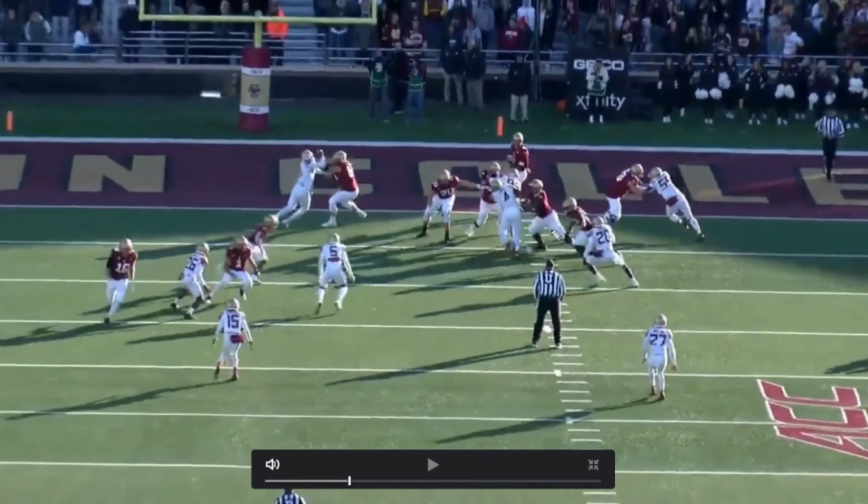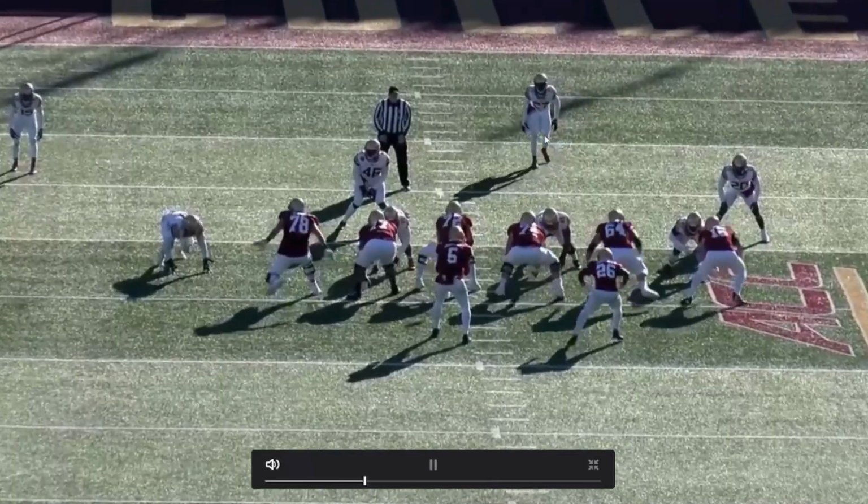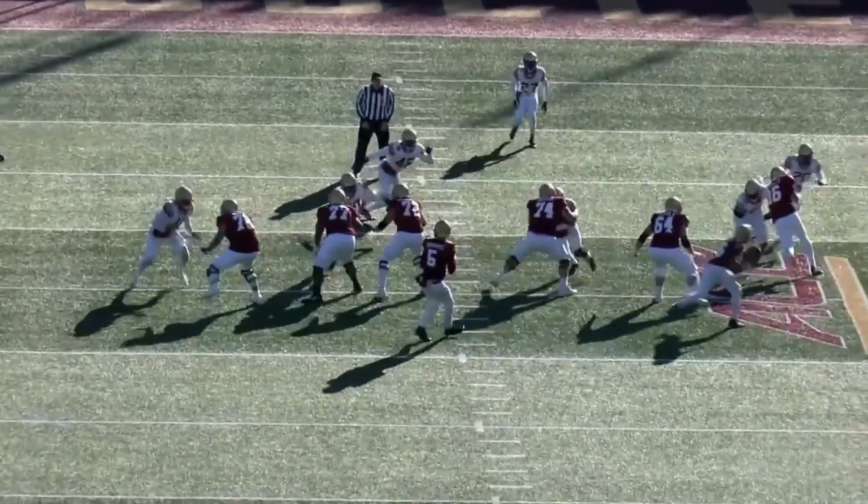Keep your legs with you. Use your whole body to block. I mean, these guys are pretty big too, so you can't just rely on strength all the time. Once you make that next step to the next level, things get a little harder. I do like his ability to help out.